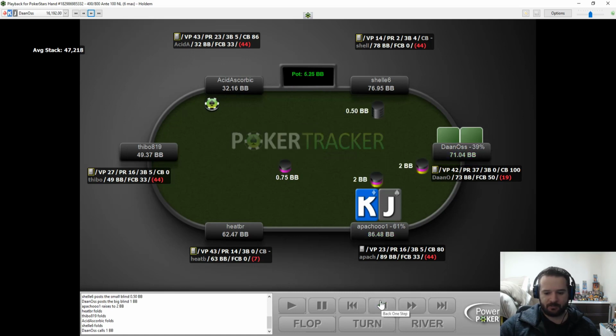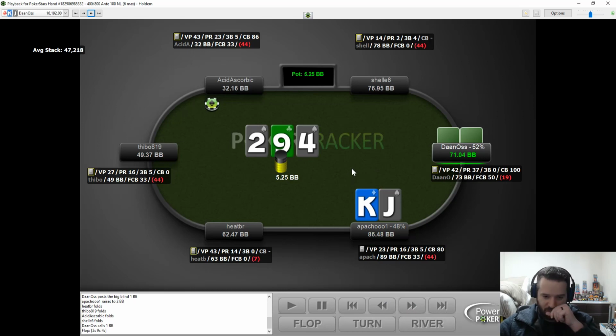As the under the gun opener, this board texture is not the greatest for us. Some guys don't even open pocket 2s and pocket 4s from under the gun. So that's a problem against some opponents who are going to view this board as very, very good for the big blind calling range and not so good for the opener.